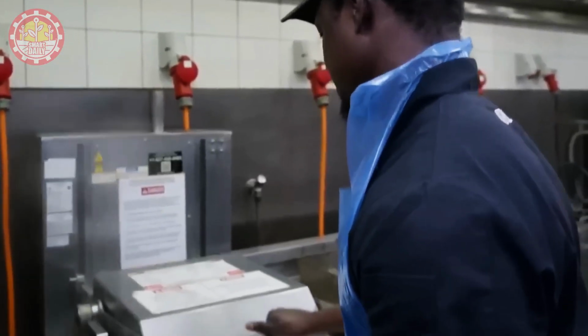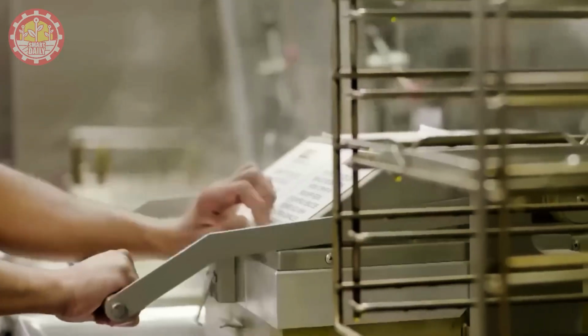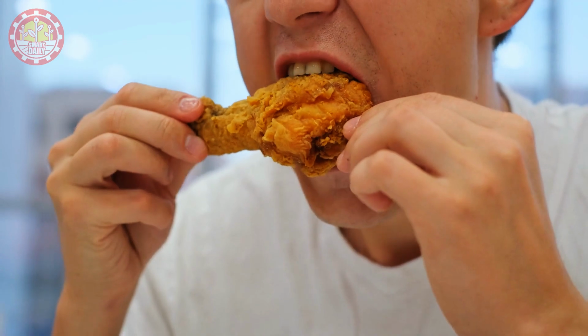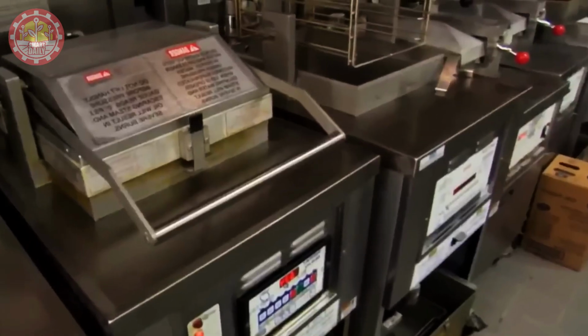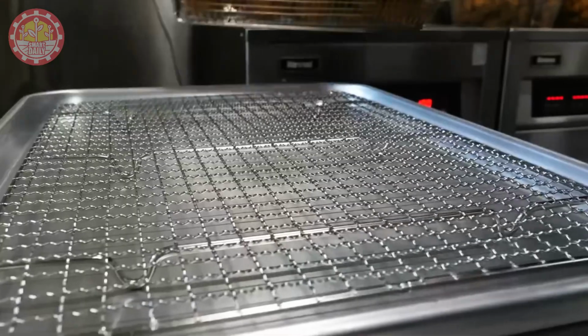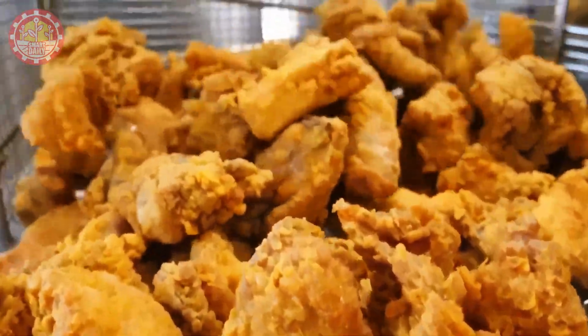That sound means the moisture inside the chicken is rapidly turning into steam, creating pressure that pushes oil away from the meat. This is the secret to keeping the inside juicy while the outside turns crispy. The tenders are fried for exactly 4 to 5 minutes, ensuring a golden, crispy shell while keeping the chicken inside tender and juicy.